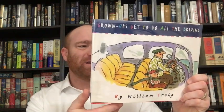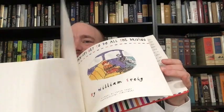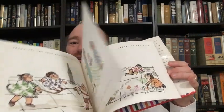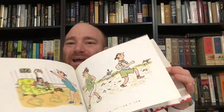And then the two that we didn't really like was Grown-ups Get to Do All the Driving. We didn't really like this one because it was nothing but negativity towards grown-ups. And I don't think that's very healthy for kids to get that negative attitude towards their parents when they have to do things, or chores, or looking at grown-ups as almost being a bad guy. I didn't quite like that, and I don't think my daughter did either.